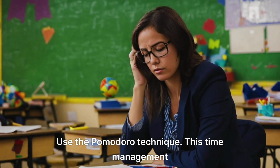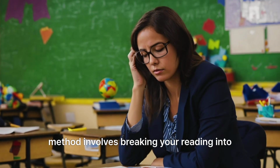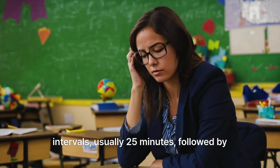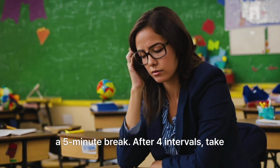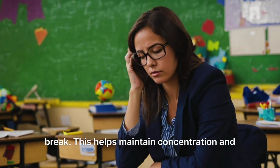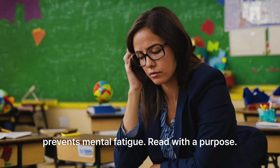Use the Pomodoro technique. This time management method involves breaking your reading into focused intervals, usually 25 minutes, followed by a 5-minute break. After 4 intervals, take a longer break. This helps maintain concentration and prevents mental fatigue.